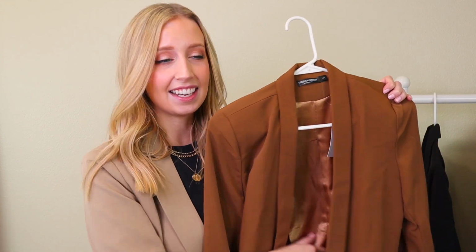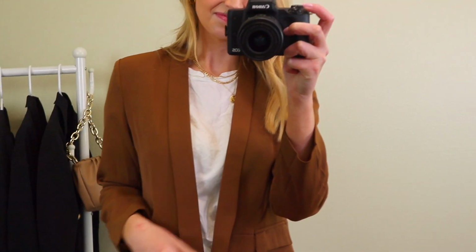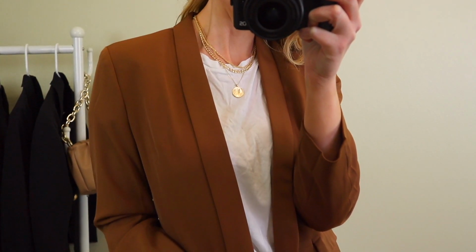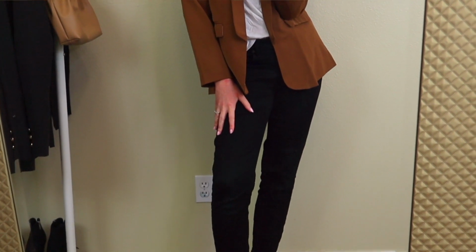But as you can see, it has this really nice silky lining on the inside. It has a hook and eye closure, just a metal one right here. So there's no buttons, so you get that nice flat front look. It's very clean. But yes, I will say it's a little bit harder to dress down. Definitely wear it open. I feel like wearing it closed for me is just way too dressed up and way too formal for me. But if that's a look that you really like, then it's just a really nice flat fronted look.